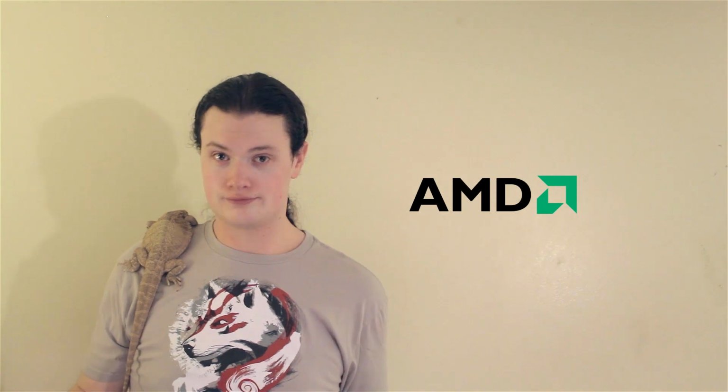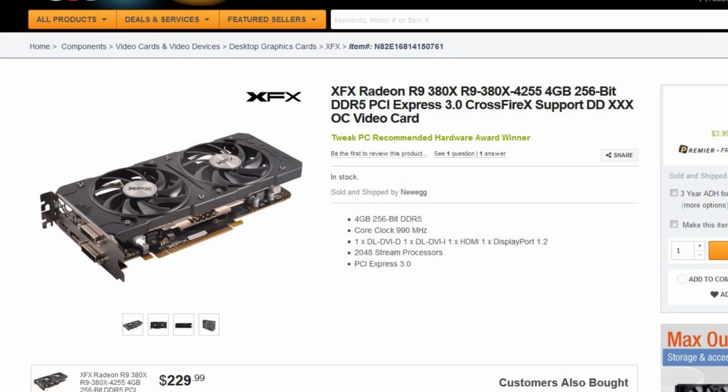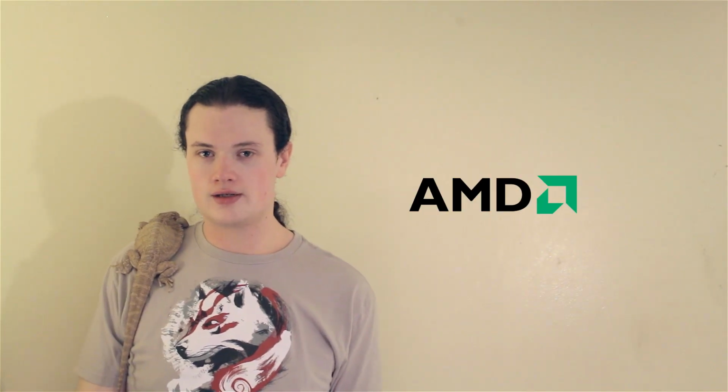Oh, by the way, the Radeon 380X is available now, actually available. You can buy it on Newegg pretty cheap, or other places. See? It's real. It's not Bigfoot. Clear photo. People aren't going to review Bigfoot. He's not going to put up with that crap.